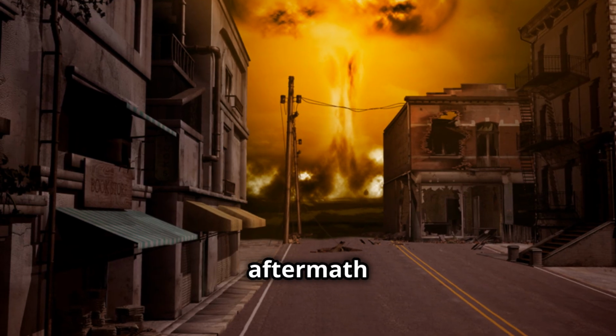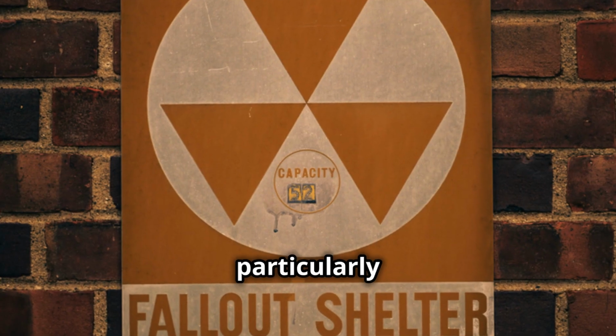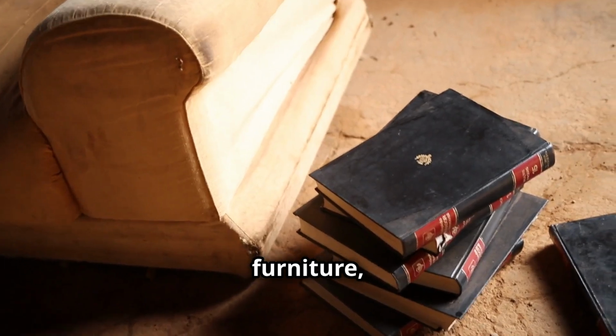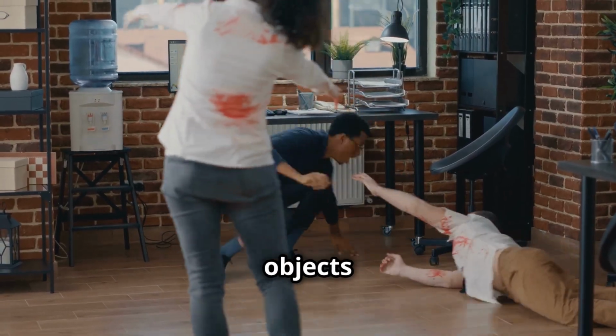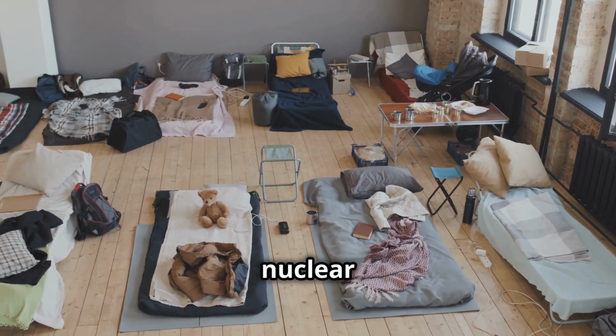In the chaotic aftermath of a nuclear detonation, every object can become a potential shield against radiation. Concrete walls, particularly those in basements, offer excellent protection. Heavy furniture, stacks of books, even appliances can help absorb and deflect radiation. Position yourself strategically behind these objects to maximize your protection. Remember, every bit of shielding counts in a nuclear event.